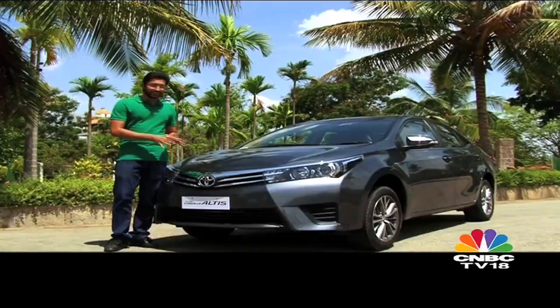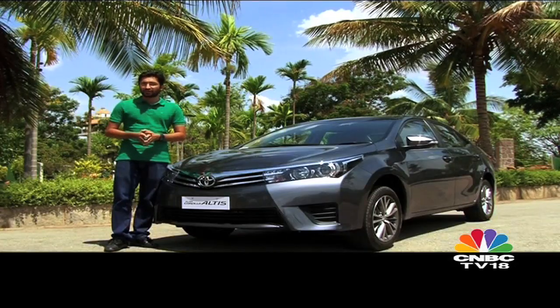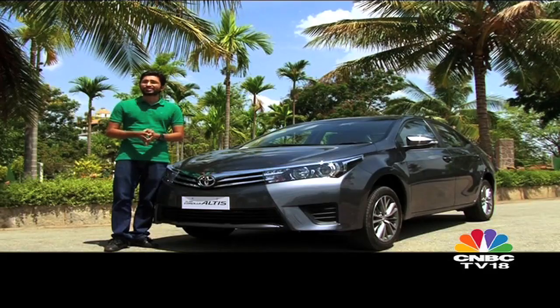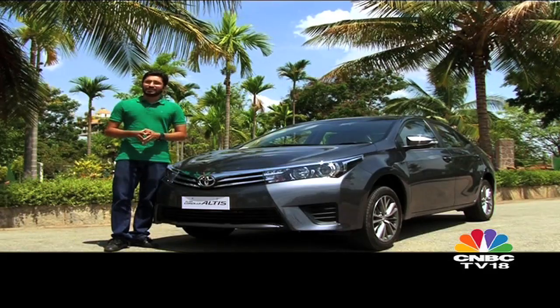But now, we have this. This is the 2014 Corolla Altis. Can this be the dark horse for not just Toyota, but for this whole segment? Let's find out.